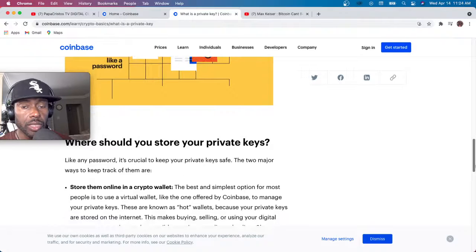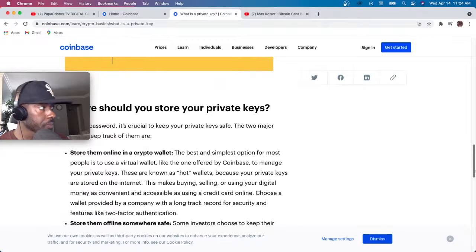Where should you store your private key? Like any password, it's crucial to keep your private keys safe. There are two major ways to keep track of them. And this is very important before we go into it. It's very important that you do this. You got your 3-step verification. You got your password. You got your key.